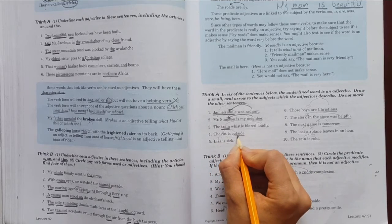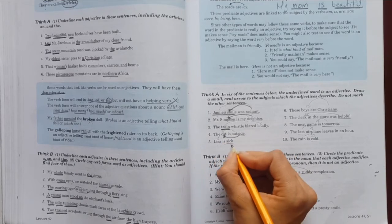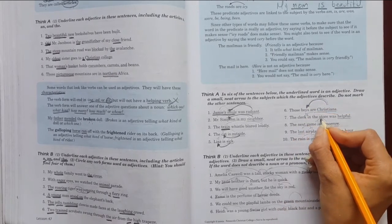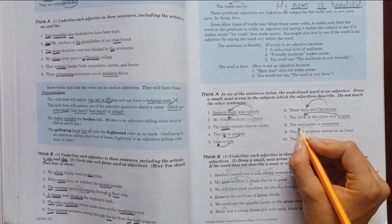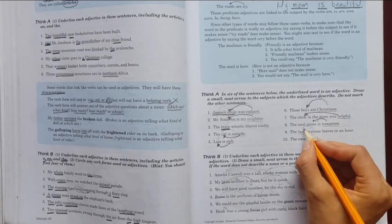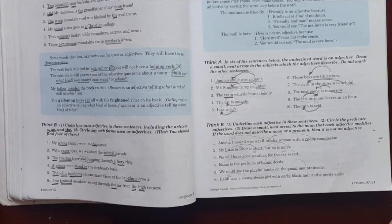Number four. The cat is outside. El gato está afuera. ¿Quién? El gato. Right? Lisa is sick. Who is sick? Lisa. You see? Those boys are Christians. ¿Quiénes son cristianos? The boys. The clerk in the store was helpful. ¿Qué era útil? The clerk. You see? The next game is tomorrow. ¿Mañana es qué? El siguiente juego. Right? The last airplane leaves in an hour. The last airplane. You see? The rain is cold. ¿Qué está frío? La lluvia. Right?